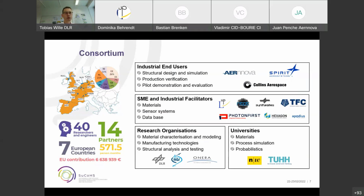But they can't work on their own. That's why we need this European project and need funding, because a lot of SMEs are involved in order to facilitate the developments. You have been introduced to LUP as managing and coordination support, but then on technology, we have material developments, developments of sensor systems, databases, and that's where you can see companies like NTPT, Synthesites, Transference Chemicals, Photon First, and formerly also Apodius on board. Unfortunately, Hexagon Apodius was only a partner in the first 2 years, and then the company could not survive. Therefore, they had to step out of this project. And we will present a few results which have been developed until then.